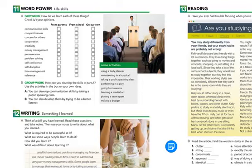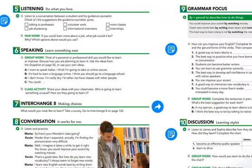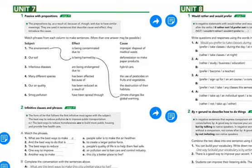Now please, let's go back to the page number 53. With this information and the tips that I gave you, go to the Grammar Plus exercises and develop this part, by plus gerund, to describe how to do things.